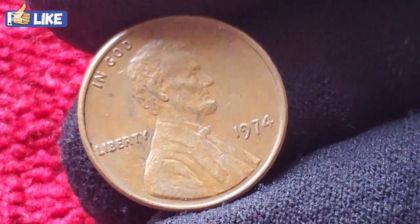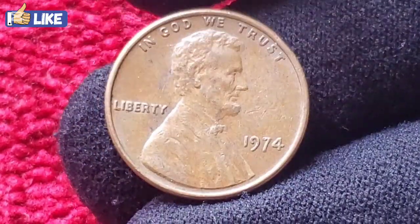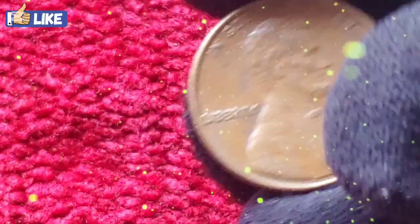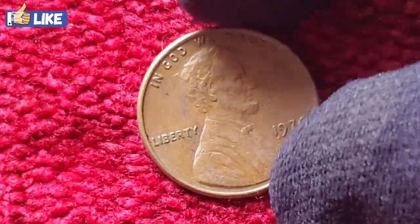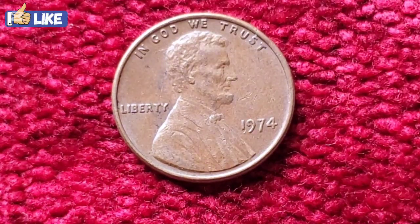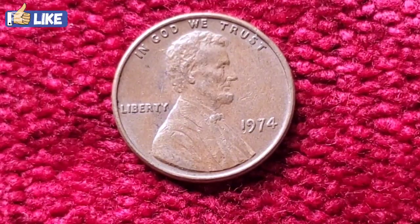1974 USA 1 cent coin. Whether you're a seasoned numismatist or just starting your coin collecting journey, this video will provide you with an in-depth look at the value, rarity, historical background, and recent auction results of this iconic coin. We'll also explore how you might find valuable 1974 pennies worth millions of dollars. So, let's get started.